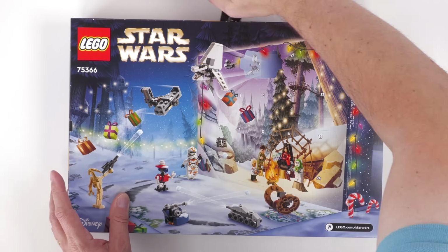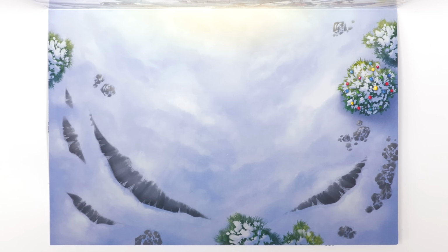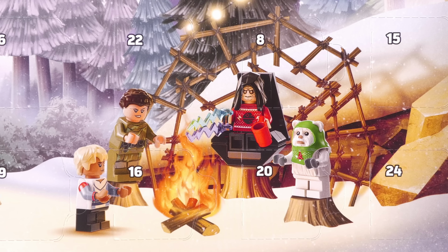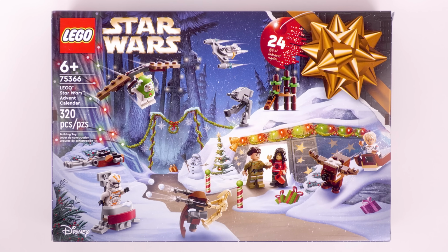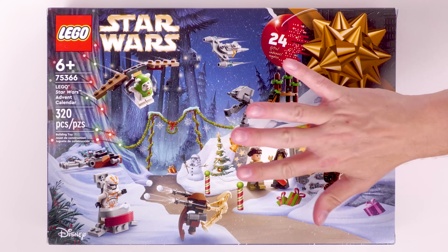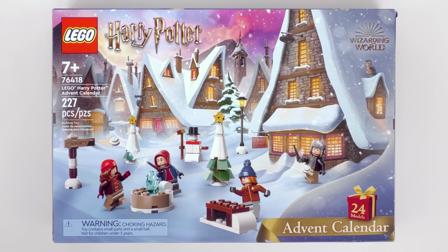Thankfully their shield generator is down, so getting in is no problem. The fold-out playmat is a simple snowy scene with the welcome addition of Christmas lights. The festive theming continues on the doors, and this is definitely the Forest Moon of Endor. I know Christmas is a time for setting aside differences, but this does seem an unlikely gathering. With the biggest part count, most minifigures, and some solid festive theming, it will take some real magic to beat Star Wars this year.